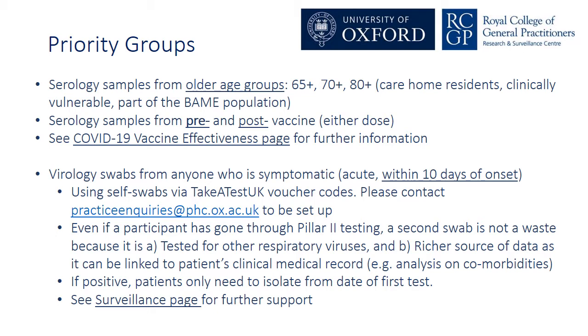Up until now, we've been really focused on serology samples from pre-COVID vaccination, but we are now also looking for serology samples from anyone who has received a vaccine dose, especially in the older age groups. Do please check out the Covid-19 vaccine effectiveness page for a more thorough breakdown of those groups. And it goes without saying, obviously, as the vaccination program continues, that our target age groups will get younger. But for now, the focus really is on those older age groups.